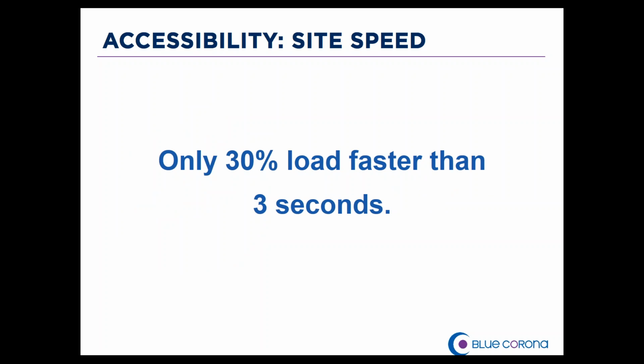Only 30% load faster than 3 seconds. So all the way up to 3.99 seconds, only 30% of them are faster than that. I mean, 70% are slower than 3 seconds. That means there's a good chance that you're in that bucket.